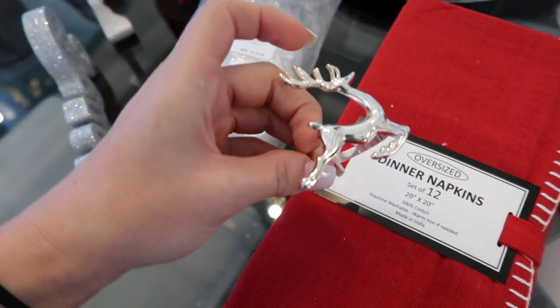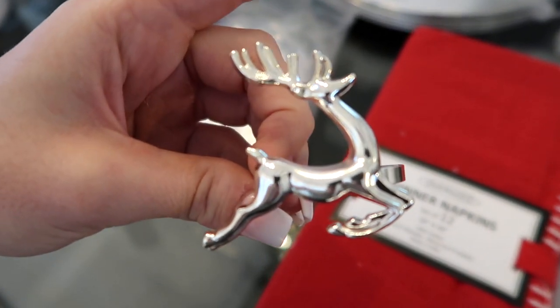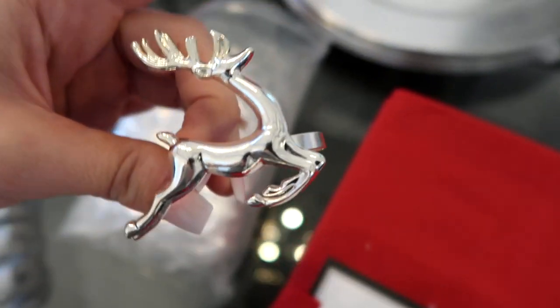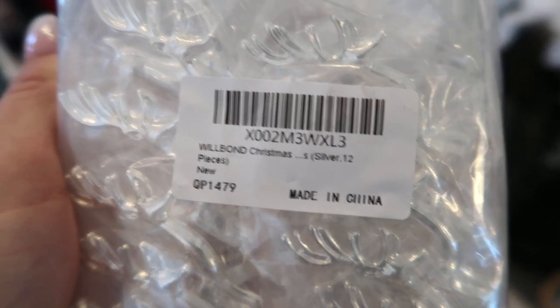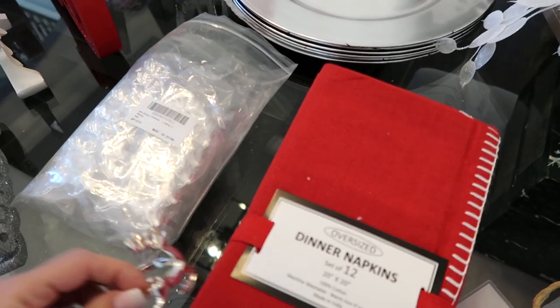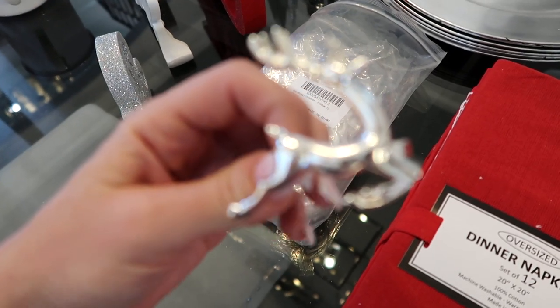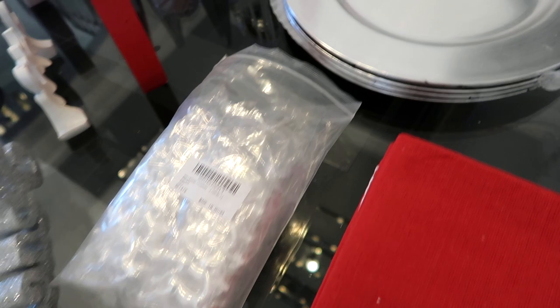These are the napkin rings I went with. These are from Amazon. Just silver little reindeer. I will link these. They're so cute. Oh, seriously, you get so many. You get 12. I don't know who these people are feeding to have to use 12, but we only need 6. And we're only using 6 just to make it look right. But yeah, I'll link those. You get 12 in case one breaks or gets lost, whatever. Or if you are feeding 12 people, I mean, some people do for Christmas. They have the whole fam, so these are a really good buy.